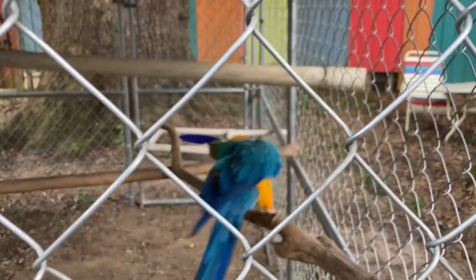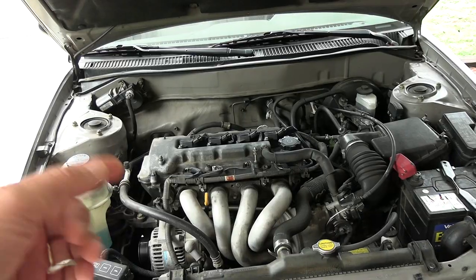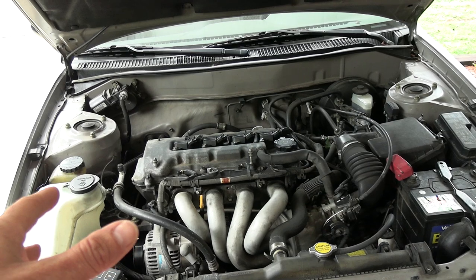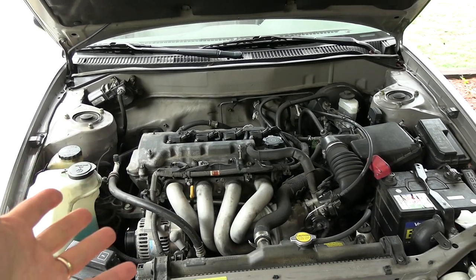Stop for reckless driving years ago. After the first couple of quarts we put in there and it seemed to be doing worse than ever, I was really, really doubting. This is looking very promising.